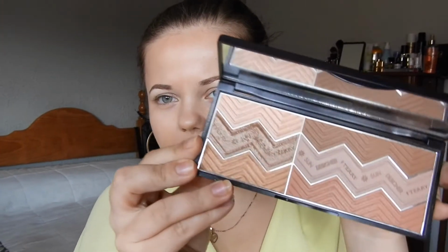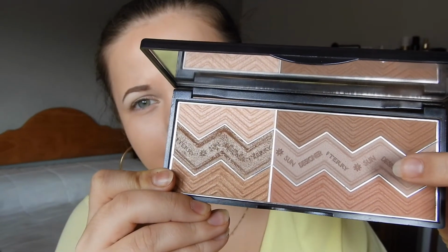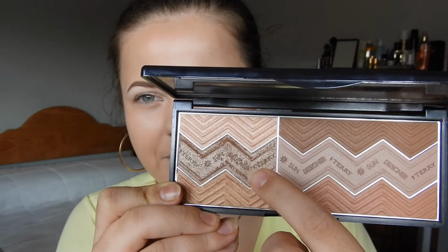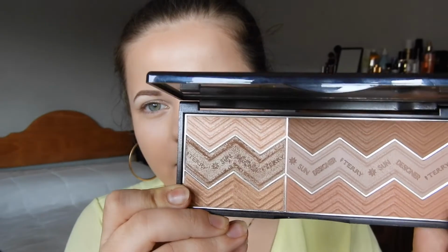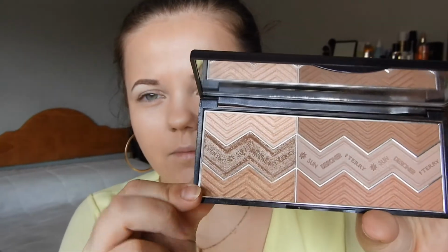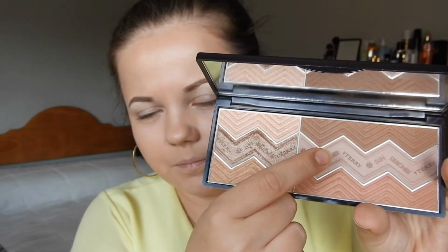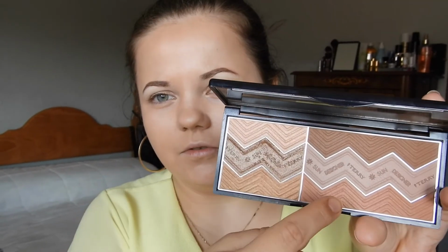So my palette inside looks like this. These are the bronzers, including this one, which is a bit like a highlight. It has this shimmer, but for my skin tone it's too dark to use as a highlight. Then there is this blush I'm using a lot, and this highlight, and this is also a shimmery kind of bronzer. But for bronzer I like to use more this or sometimes this, because I don't like too much shimmer. And for highlight I usually use this side, and this highlight is really what I use.